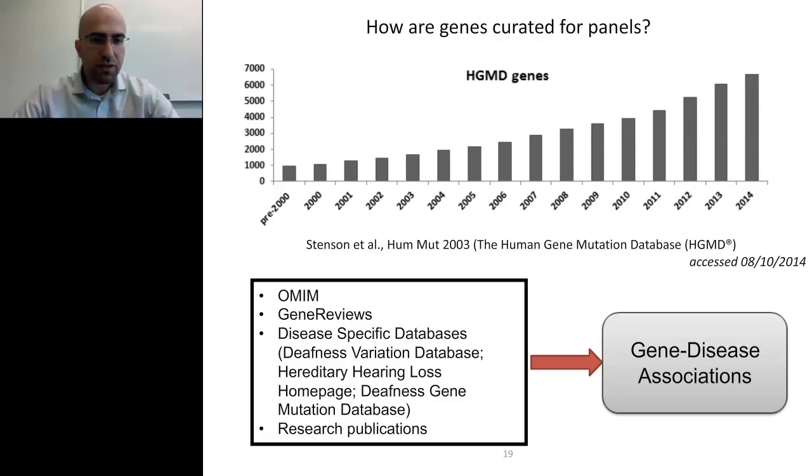Now, the issue with this is that a lot of these databases deposit information, but they don't check the veracity or the level of evidence of these gene-disease associations. It may be one paper, one publication looking at one family somewhere, that suggests a gene-disease association. However, is it truly there? That remains to be seen, and it's the job of the genetic laboratories to look into that to determine whether these gene-disease associations truly exist or not.